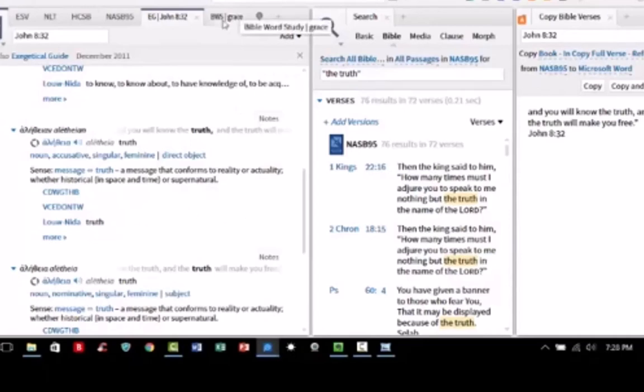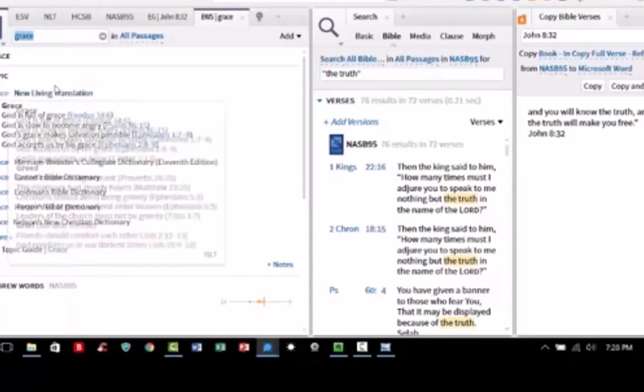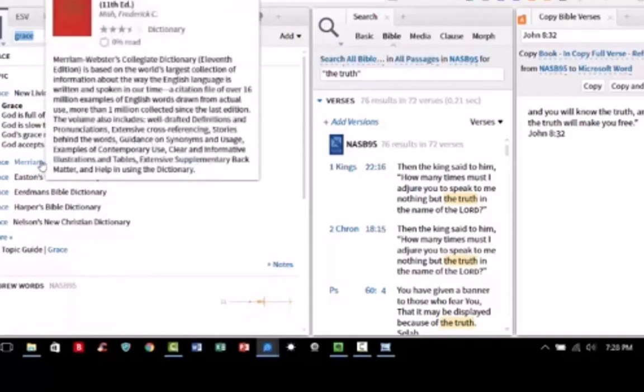Now, let's say I wanted to do a word study on grace. All I do is go to the guides, word study, and I put in, I want to do a word study on grace. It'll give me the word, and this is in New Living Translation, but here's other places that the word grace is, so this starts cross-referencing. This is the definition of grace in Merriam-Webster's.